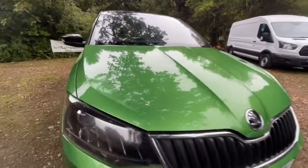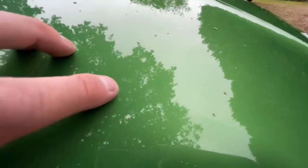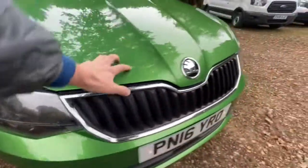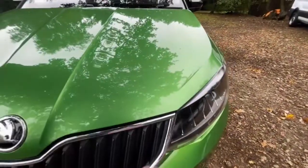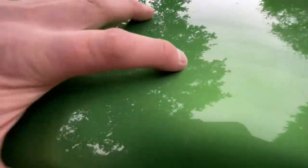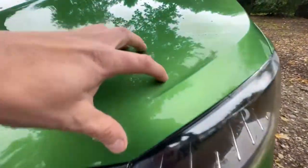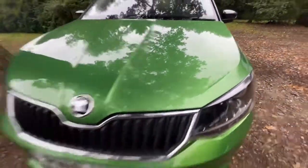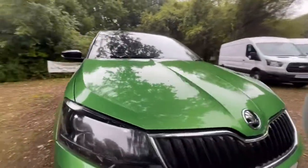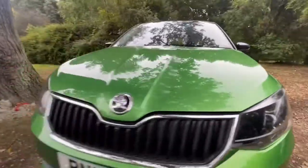Obviously it's a UK car, it's been on UK roads, it goes without saying there's going to be stone chips. I mean, there's one there and there's a couple there. Now they're not bad, but obviously they are there. I don't know about you, but I start questioning things when I can't see stuff that I would expect to see. There's another one there as well. And there's another one there. It's tiny, as I said, that's like the worst of it, but I'd rather show you everything. No dents that are visible, and as you can see the paint's really nice.